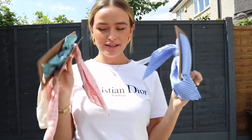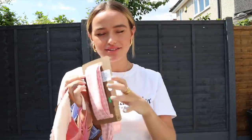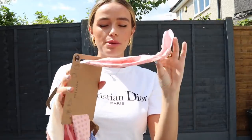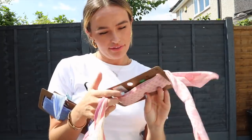Got loads of headbands and stuff. I love bandanas, and I just think A, they're convenient for keeping the sun off your head, off your face. They're cute for pictures, and they're cute for like just a little accessory. A lot of people tie bandanas around their bags as well. Got a pink one, really, really nice. These are really affordable as well, £1.50. I'm actually holding a 3-pack of thongs, which I didn't realise, but I'll show you anyway.